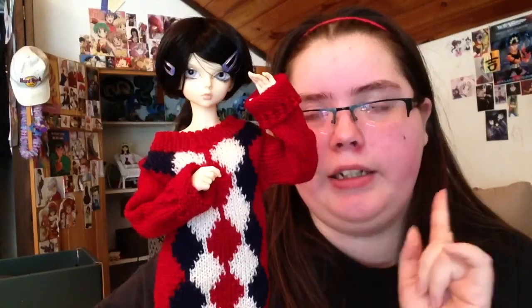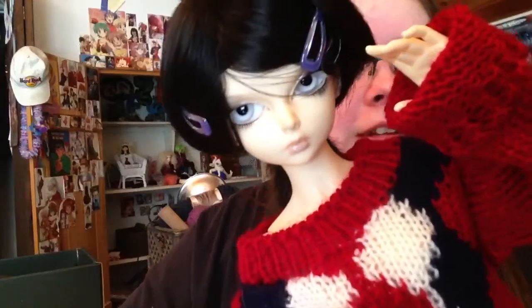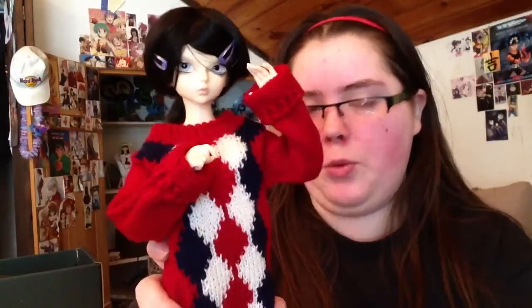I plan to get her a proper wig. This one's kind of junky. And probably some different eyes. I'm just using some that I happen to have. Here she is. She looks so pretty and cute. Oversized sweaters for the win.